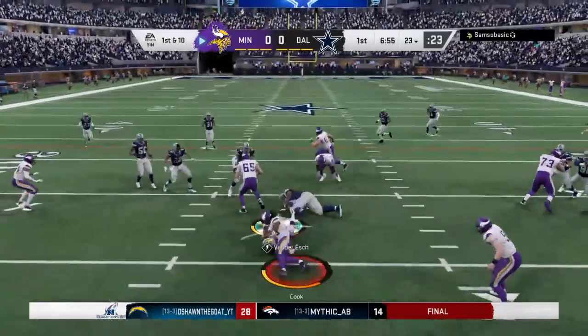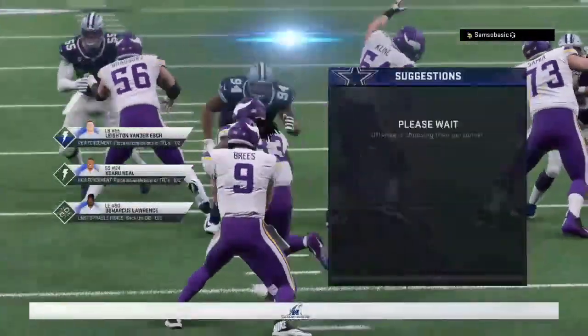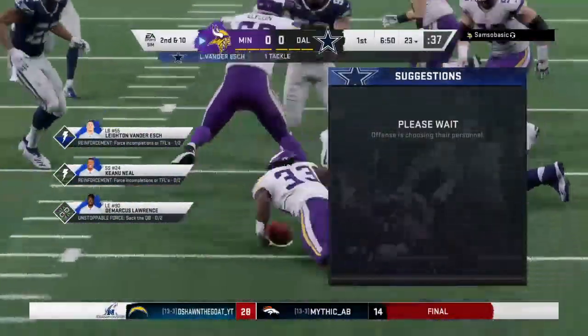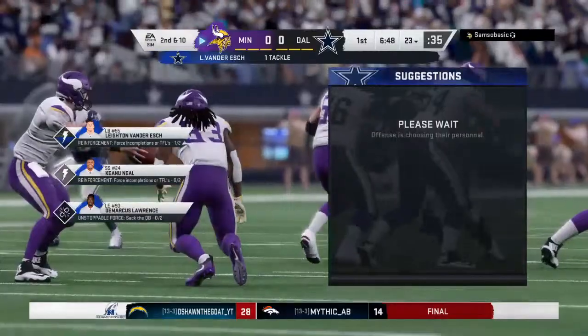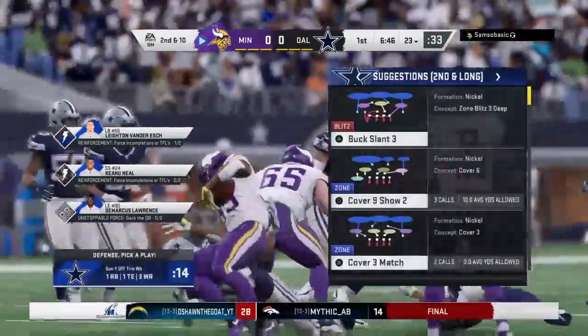Now the first carry for Dalvin Cook. And right away, they're going to stack him up right at the line of scrimmage. Call it no gain on the game's first play. And it's second down now. But we just saw a great example of what we talked about with his coach prior to the game.